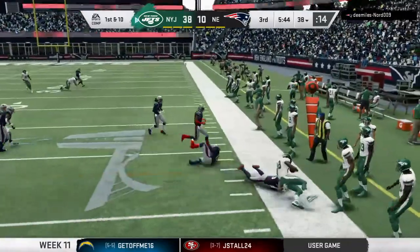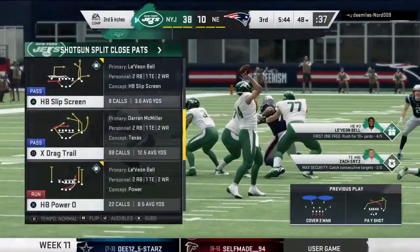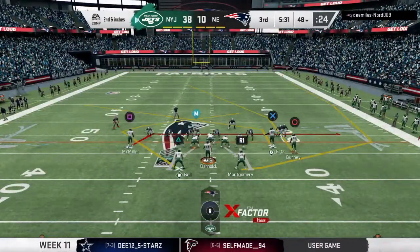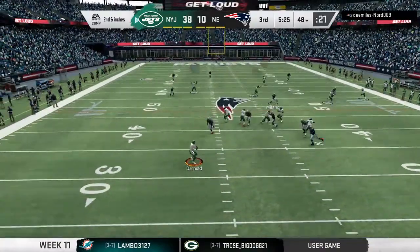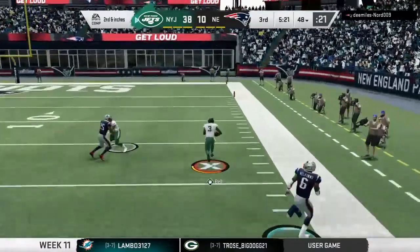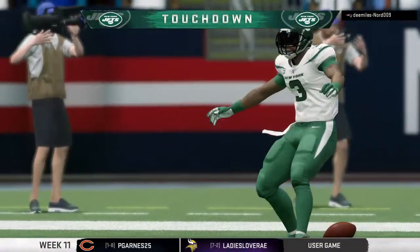And a quick throw here, that's complete. It's another 10 yards on that one and another first down. Still a few inches short of a first down as they come up now on 2nd down. Here's Darnold. That's complete. It's Bell. And all the way in.